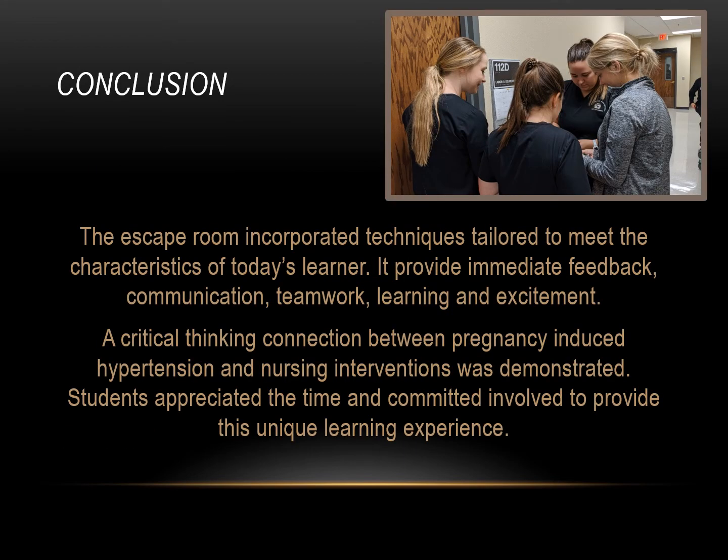In conclusion, we found that the escape room met the needs of today's learner. It provided immediate feedback, communication, teamwork, learning, and it fostered a critical thinking component to pregnancy-induced hypertension, and it was exciting both for the student and the faculty.